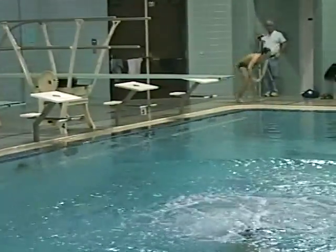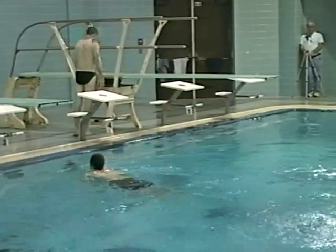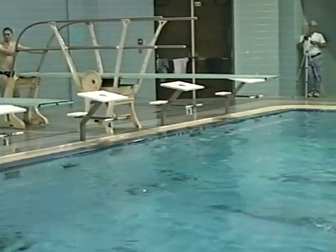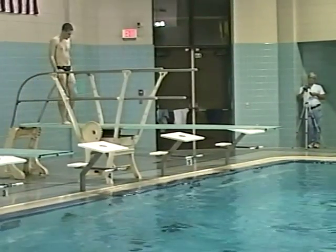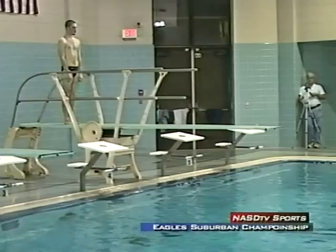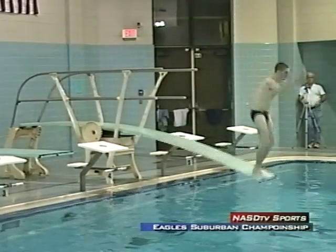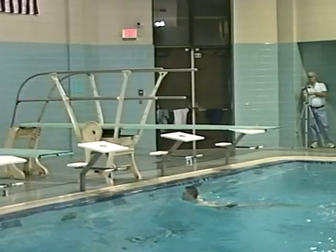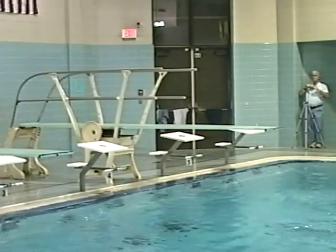Big splash on his entry, so that should hurt things. Very strong twisting dive from there. He'll get 6s and 7s on that, hopefully. 6, 6.5, 5, 5, 6. And we'll be right back with the continuation of diving.